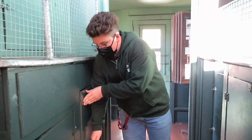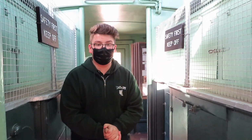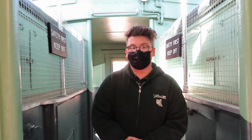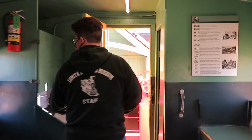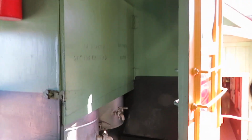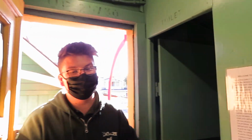That is where you would keep your provisions and other things for living on the rails, because of course these were living spaces. The conductor and the brakeman would have to live inside of these cars for hours or even days at a time, according to what railroad or what train you were working on. Because there was also no running water, you just have to refill these huge tanks here. That's where you get your hand washing. And for the commode, it's an unfortunate situation.